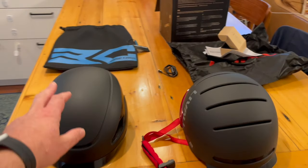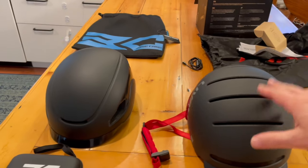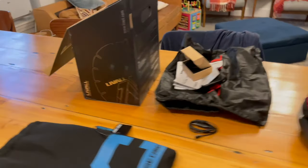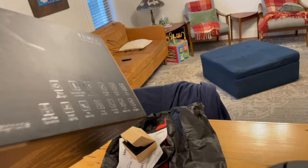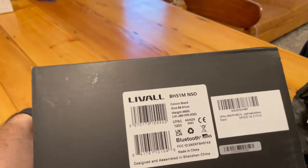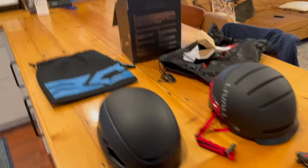This one on the left here is the Basecamp SF999, and this one on the right here is the Livall BH51M NSO. Doesn't say that anywhere here on the box. There it is, BH51M NSO, which is like one of their top-of-the-line smart helmets.